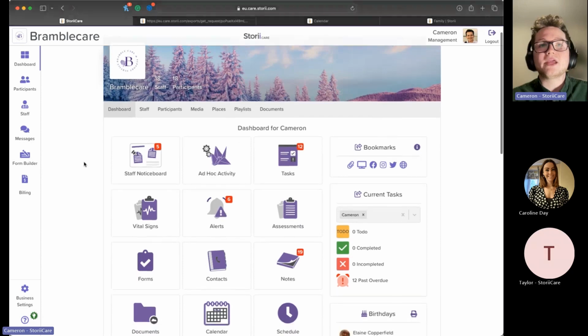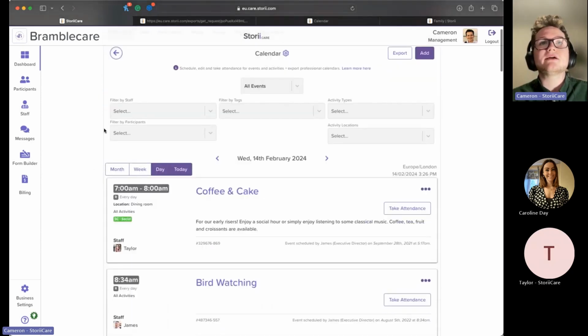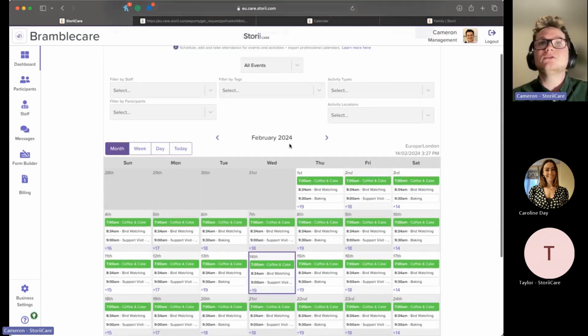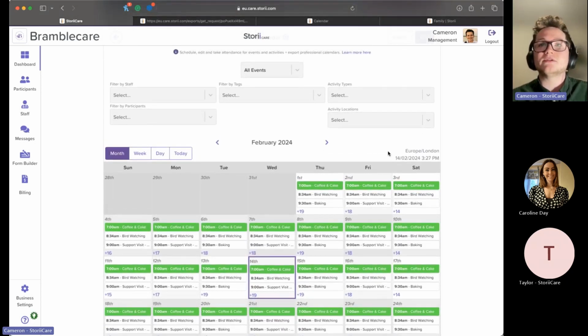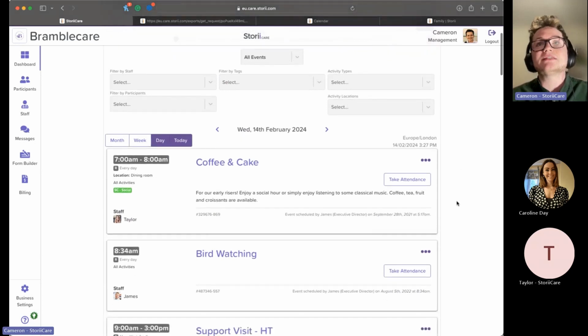So jumping from care plans, I'm actually going to take you to the calendar. StoriiCare has a very extensive activity component baked into our platform. We actually have a lot of providers that find out about us just by seeing our activity component and end up using us for absolutely everything in the system.